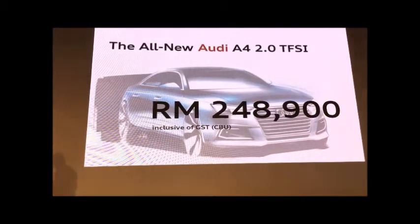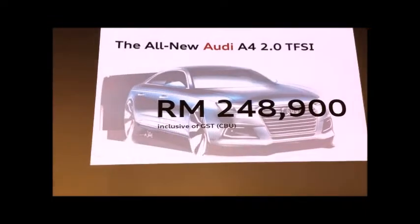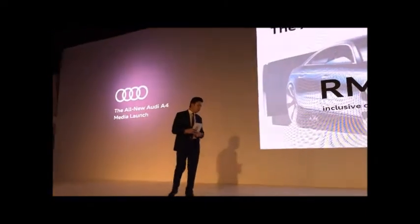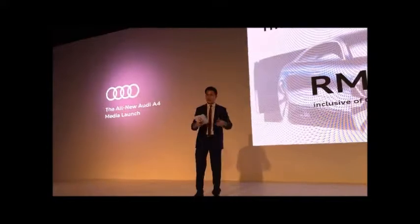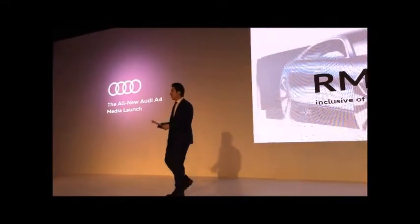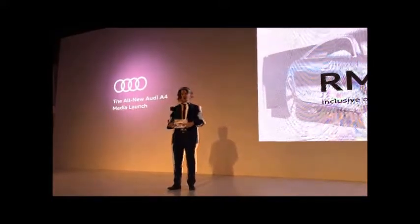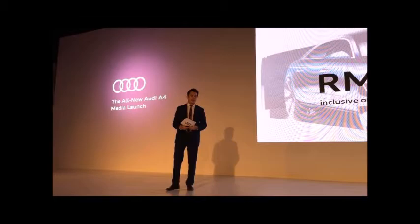Now, I guess it has come to a point where we're all here to view and see the star of today's show, which is me. Just kidding. Well, without further ado, ladies and gentlemen, I will introduce to you the new 9th generation Audi A4.